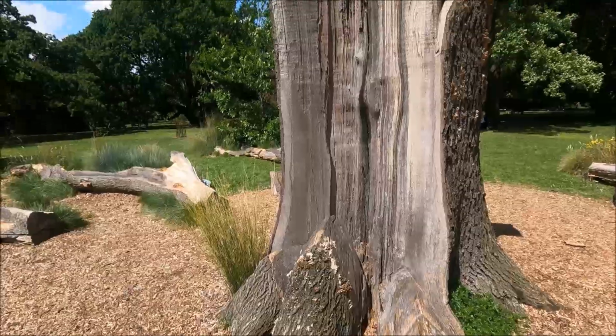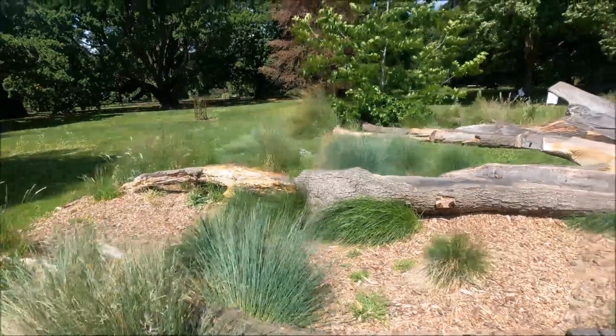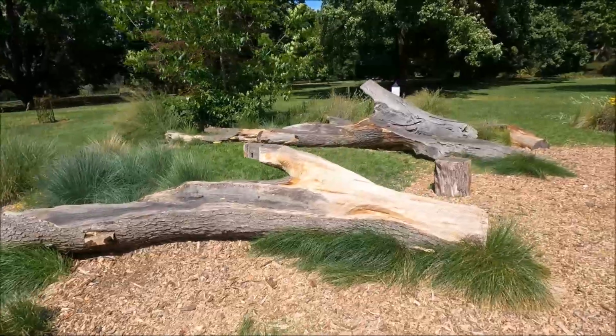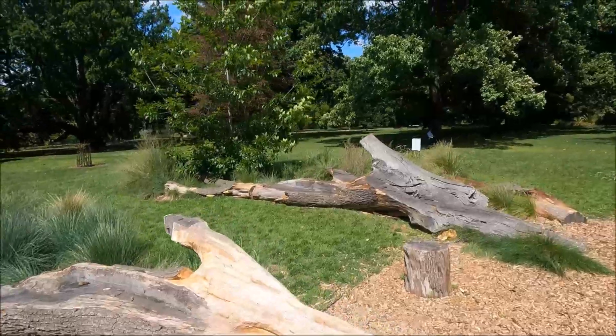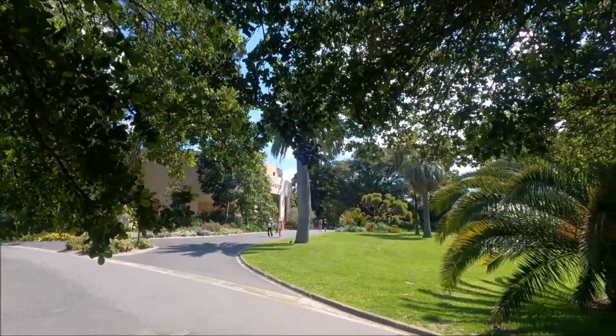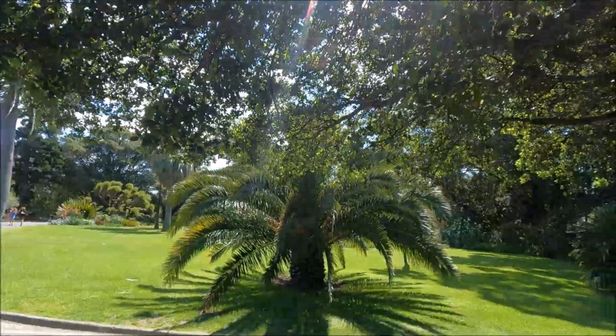This magnificent gum tree was the victim of a lightning strike. Its branches now provide food for fungi and other soil invertebrates, and also habitat for small animals and insects. They will eventually rot away completely and become fertile soil.